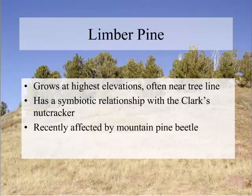Again, it's also been recently affected by mountain pine beetle. There are several scientists who believe that historically limber pine was too high elevation and too cold to be strongly affected by mountain pine beetle, but with warming times, it appears that the pine beetles are moving up into limber pines. That's evidenced at the top of Logan Canyon near Beaver Mountain ski area. There are several dying right now.